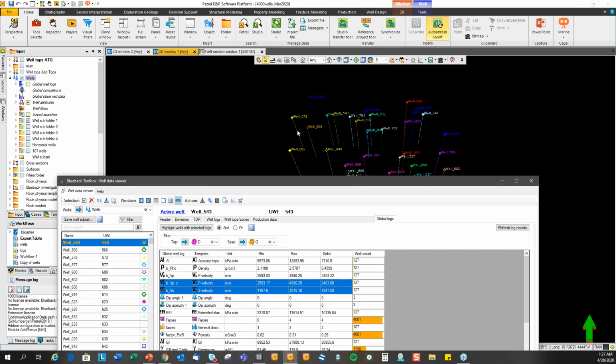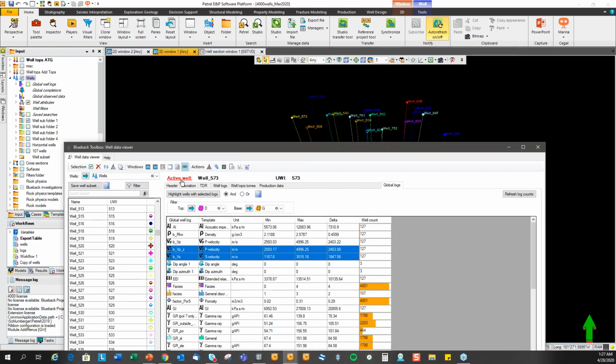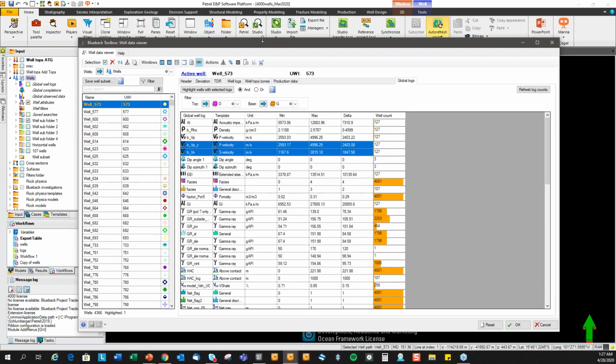So it'll just do that for another well. So well 573, scroll that to the top of the list, for example. So that was just a few of the button operations. So you've seen that we can do some well highlighting, some well filtering, some relatively simple well filtering and highlighting based on well content, data content.